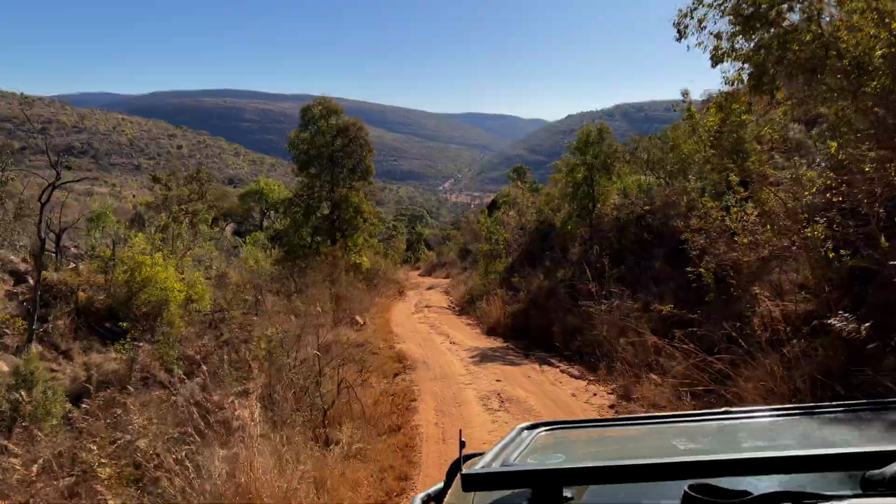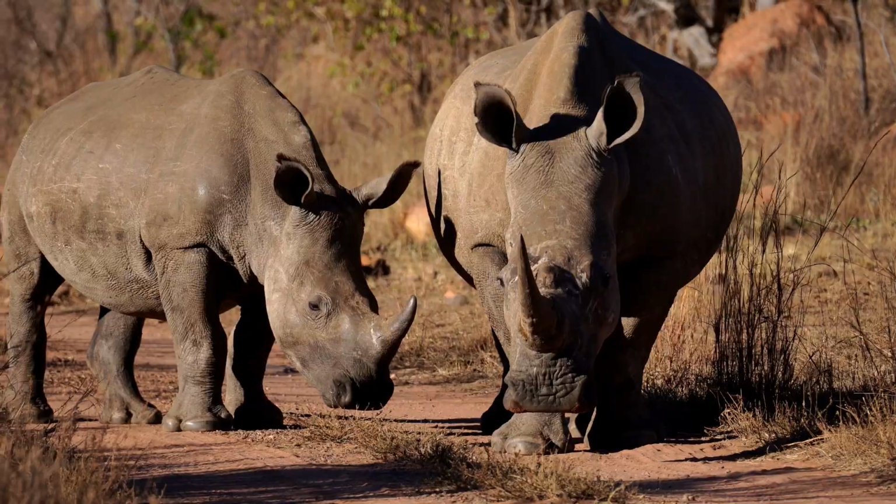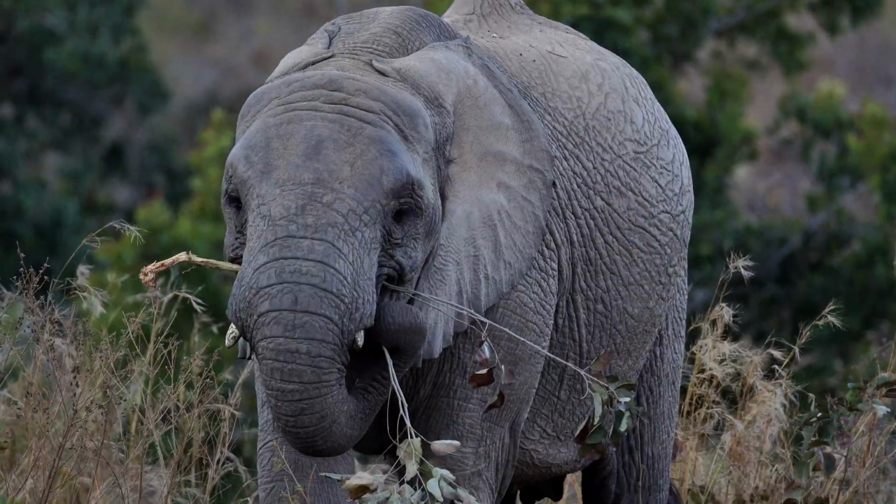Later that afternoon, we went out for our final game drive of the trip. And this turned out to be special. The reason for that was we took a new route, and here we encountered probably the largest group of elephants that we had seen on the entire trip.